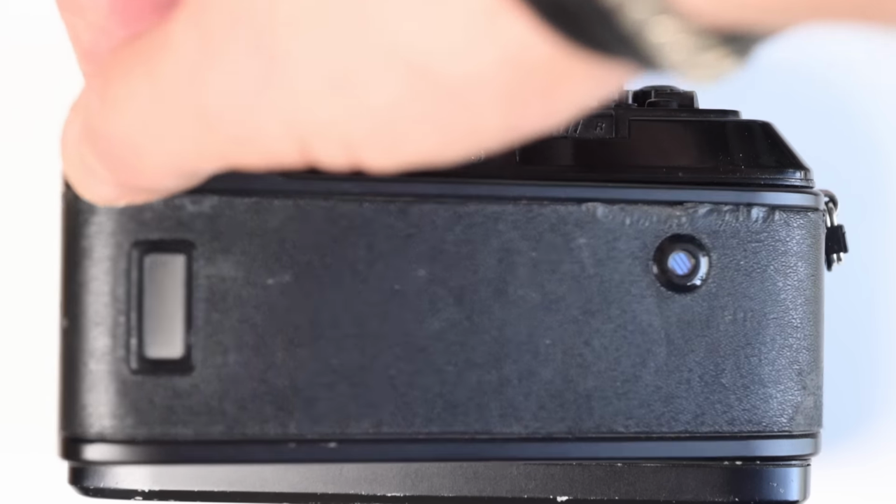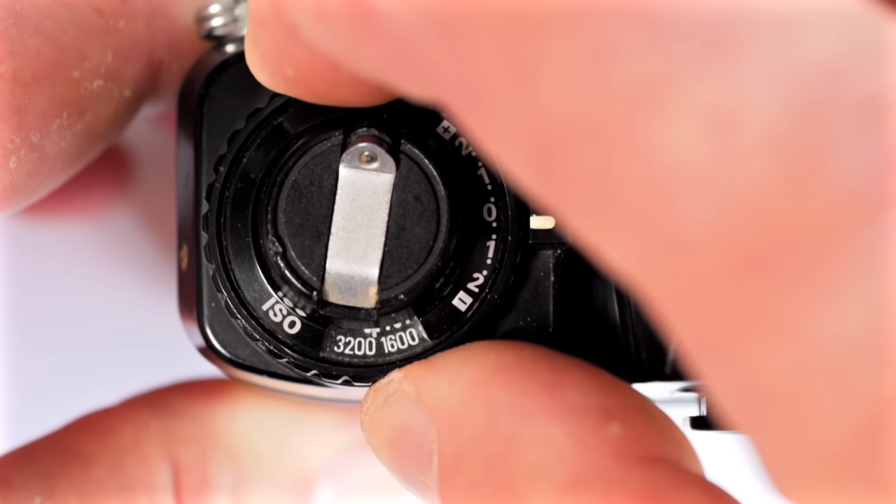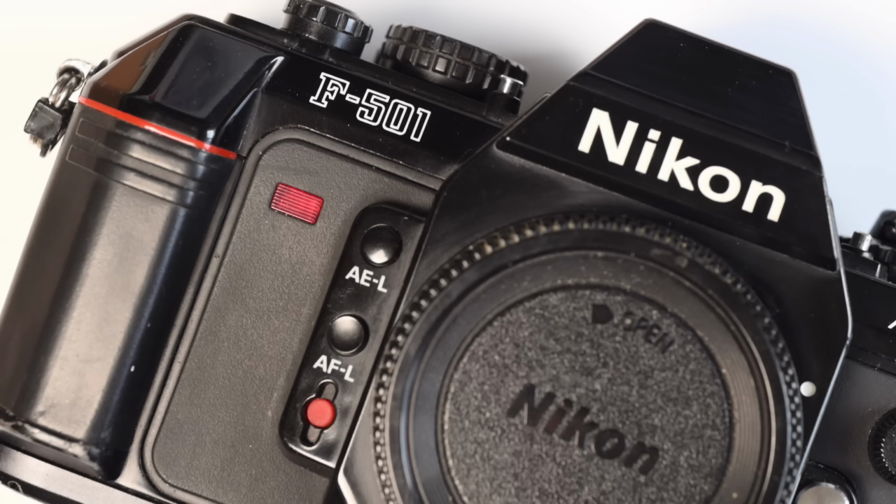And it's got DX coding as well, so if your film's got the little barcodes on it, put it inside the camera and it will recognise the speed of the film straight away. The ISO speed values on this camera go from 12 ISO all the way to 3200 ISO, so plenty to play with there. It's got an exposure compensation dial, it's also got a self timer, and it's also got an audio signal as well if you need it to tell you if you're underexposed or overexposed or out of focus. I think it does, it's quite loud.